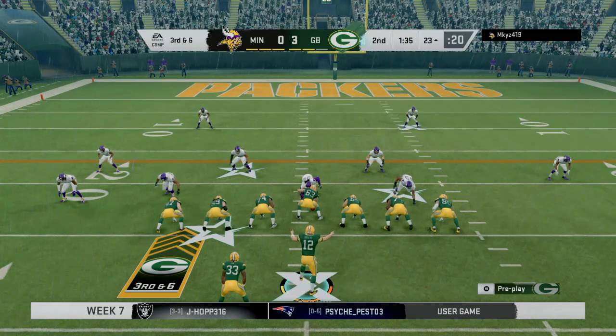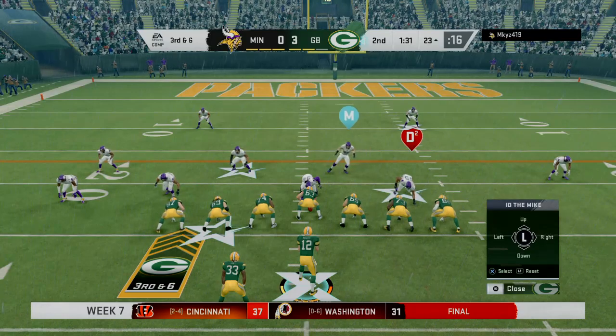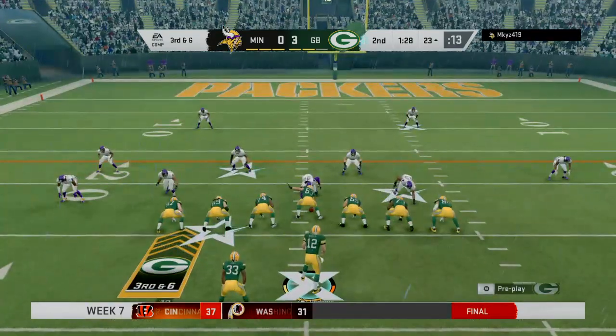Check 43. Check. He's crashing. He's checking crash. Kelly, don't left Kelly.